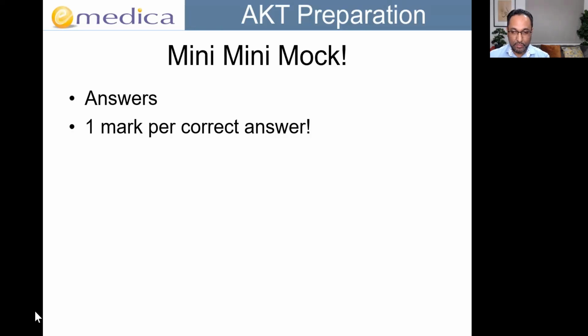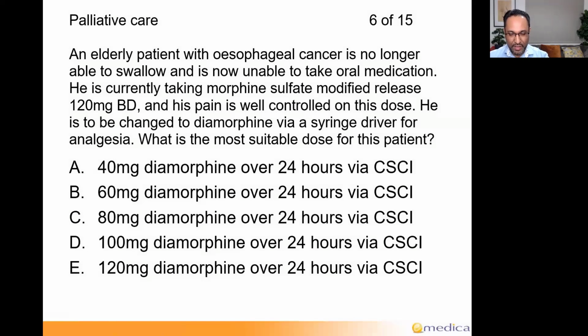Okay, well done, everyone. So mark your own. You get 1 mark for each correct answer. I'll remind you of the question, then I'll tell you the right answer, and then we'll do the teaching. I won't launch polls for this so that we can get through all 10 questions in time. Okay, so question number 6.